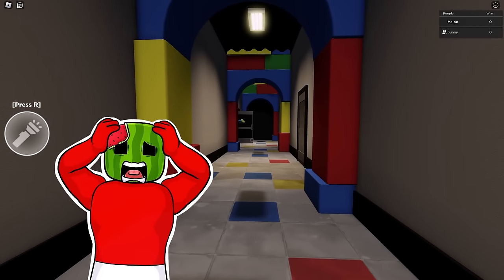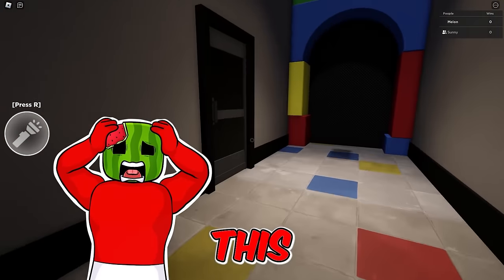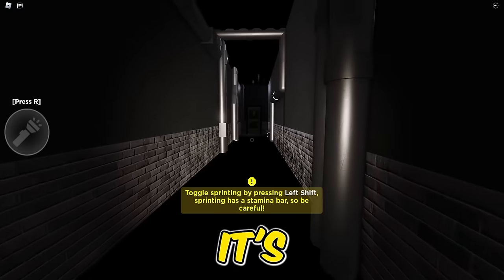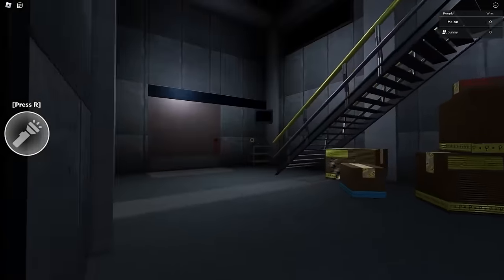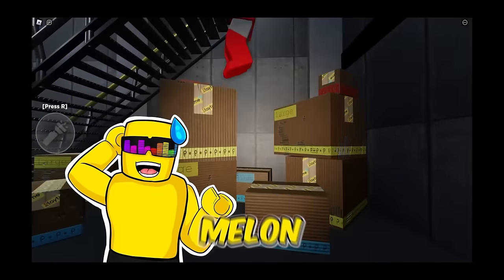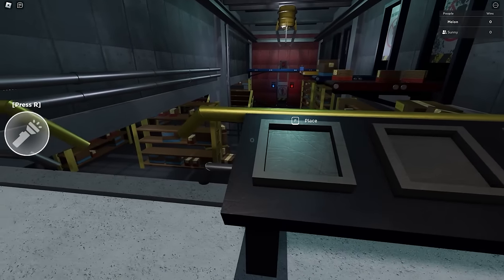Oh no, Huggy just looked at me and he walked into the room and he closed the door. I don't like this. He ditched us. Oh no, and this is the door he came from, Sonny. It's fine. It's gonna be totally fine. It's giving us a toggle sprint command. Telling you, Sonny. Huggy went in here, bro. Huggy, we need your help. He's friendly, Melon. He's friendly. Trust me.